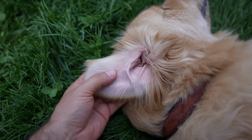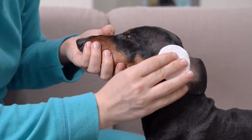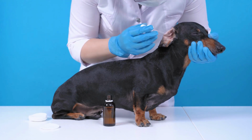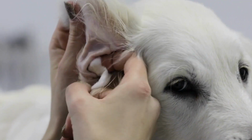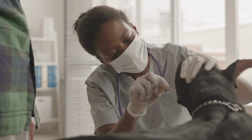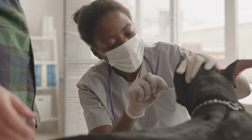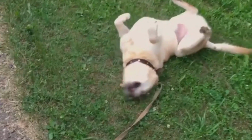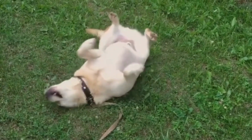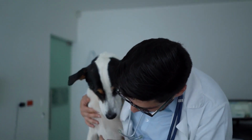5. Ear cleaning. Ear infections are common among pets, making regular ear cleaning crucial. Use a veterinarian-recommended ear cleaning solution and gently wipe the visible parts of the ears with a cotton ball or pad. Avoid inserting anything deep into the ear canal, as this can cause injury. If your pet displays signs of discomfort, such as excessive scratching or shaking their head, consult a veterinarian.